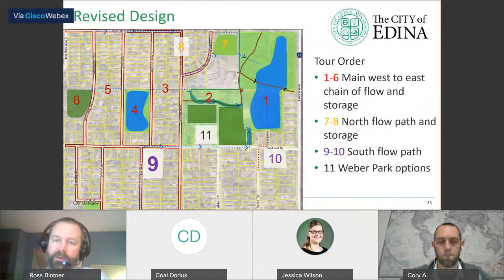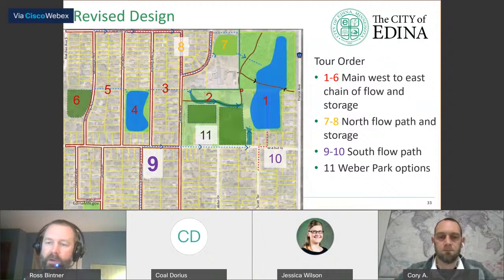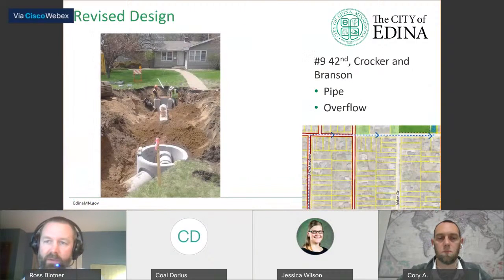Number 9 is a large section of pipe, and it goes all the way from a new and expanded Weber Pond west on 42nd Street to Crocker, south on Crocker off the map up to Morningside Road, and around the corner to Branson. This one varies in size depending on how much flood storage we're able to create at Weber. It also has the potential to serve as an alternate to the number 2 overflow in the smallest option, the big option. So we're going to take a peek at what that might look like, and we'll talk a little bit more about it here. What do we need to know about this 42nd Street, Crocker and Branson pipe, Corey?